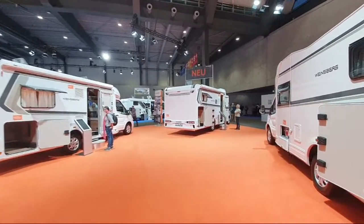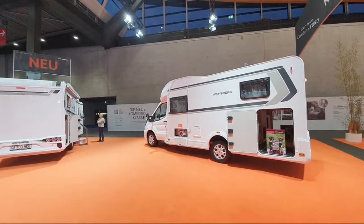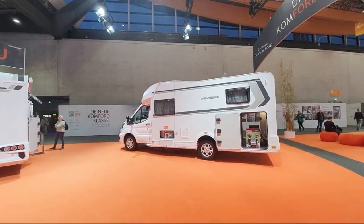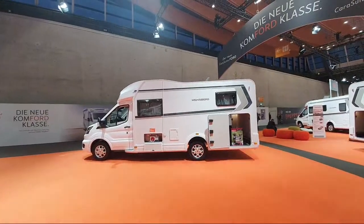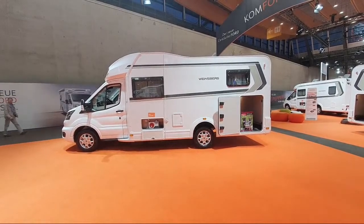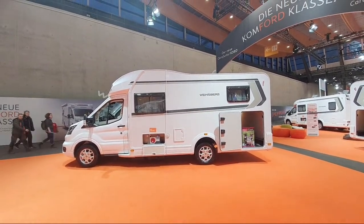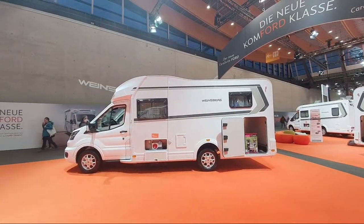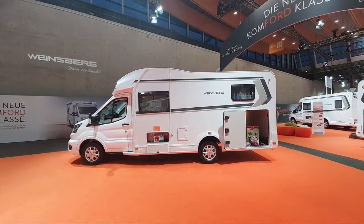But anyway, here we have Weinsberg, the oldest, I believe, RV company in the world, founded, if I remember right, in 1819. Only they made horses, carts, or the horses, but carts they made. Maybe it was 1813. Anyway, it's the oldest in the world, I think. And Westfalia dates to, I think, 1860 something.